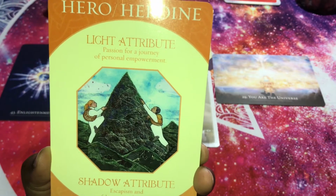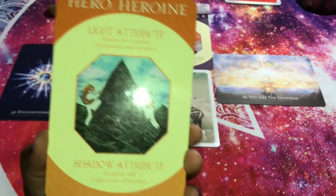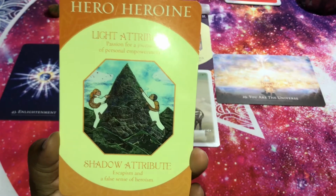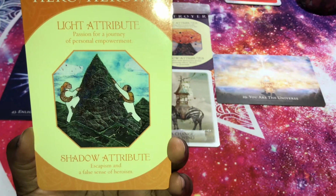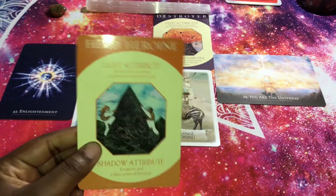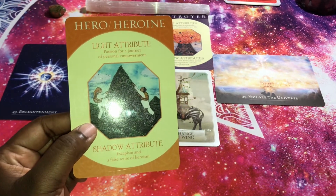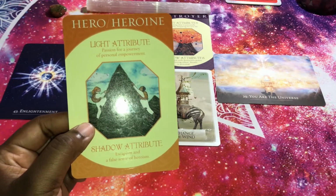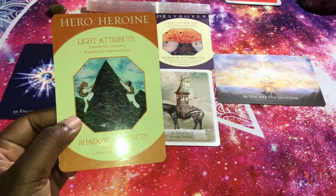Yeah, you definitely are, because you chose environmental empath. If you feel that and resonate with that, you are. Just know that, okay? Yeah, so what am I getting from this card? Let's see. A passion for a journey of personal empowerment. But I feel like this is talking about, for you guys, that you would literally fight for the rights of the environment, be that advocate, be that hero for the things that people just ignore.